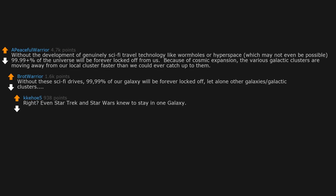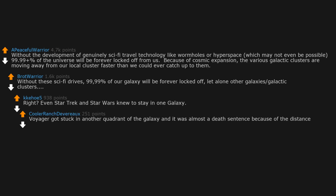Right? Even Star Trek and Star Wars knew to stay in one galaxy. Voyager got stuck in another quadrant of the galaxy, and it was almost a death sentence because of the distance. I got stuck in the Delta Quadrant once. 1 out of 5, would not recommend.